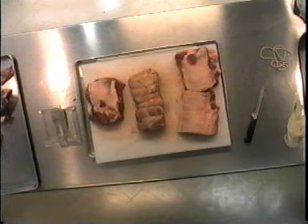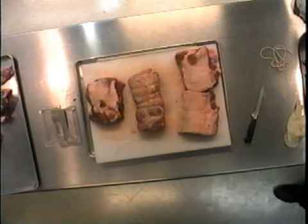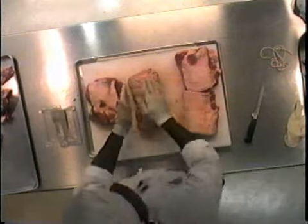Yeah, you can play patty cake. We're going to marinate the pork in a herb vinaigrette, a little rosemary, a little apple cider vinegar.